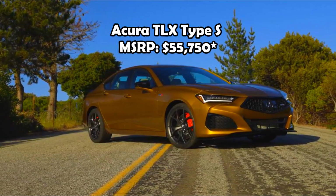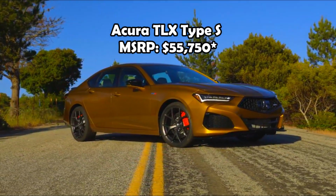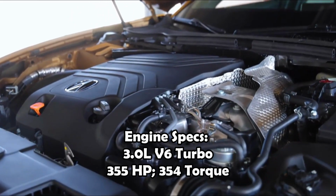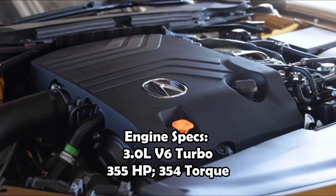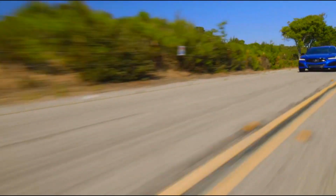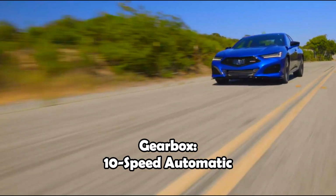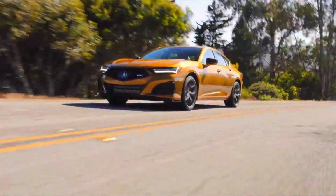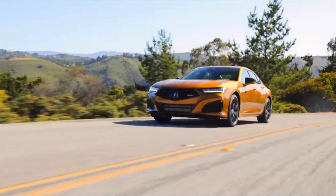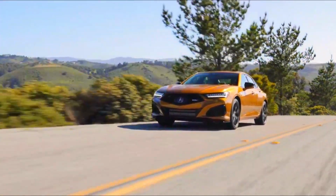At number 4, we have the Acura TLX Type S. The 355 horsepower and 354 pound-feet of torque, 3.0-liter turbocharged V6 revs swiftly and eagerly builds power. The 10-speed automatic transmission is sophisticated as it shifts remarkably fast and is aggressive. The TLX Type S shifts so quickly that you can feel the gearbox shudder.